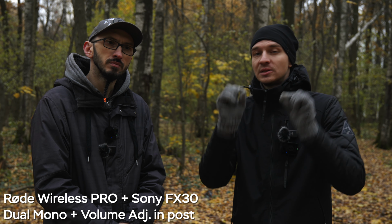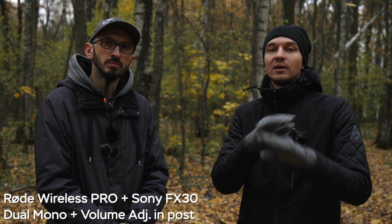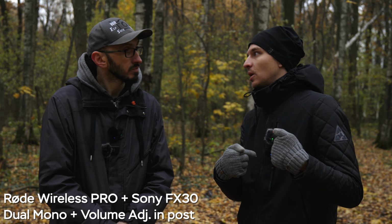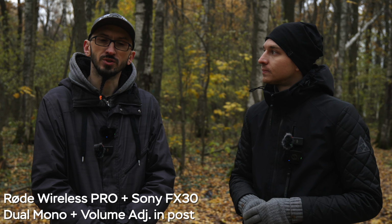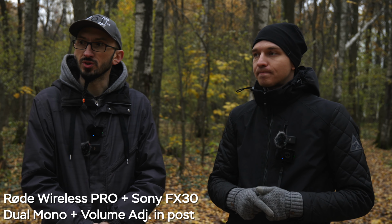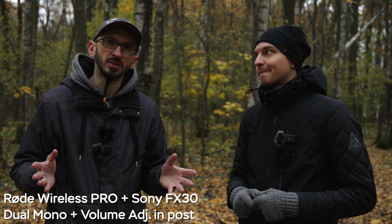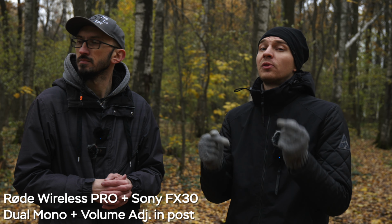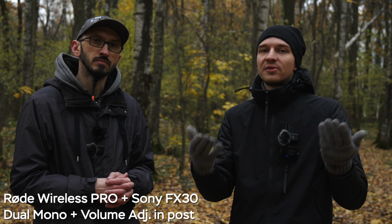But keep in mind, guys, that this is not going to your camera. It is only stored on the device itself, on the transmitter. So if you want to use the 32-bit float, you are not able to do it straight into the camera. You have to upload the sound to your computer and work with it. And of course, you have to use software which supports 32-bit float internally, or it won't be possible. For instance, Final Cut, DaVinci Resolve and Adobe Audition do support 32-bit float technology.